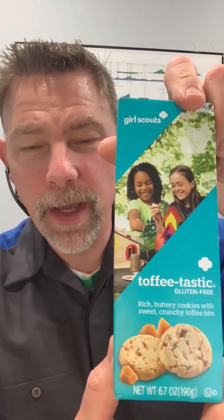So there you have it, pairing the New Glarus Uff-Da Bock and the Off Color Crispy Beer for Pizza with the Toffee-Tastic Girl Scout cookies. Cheers.